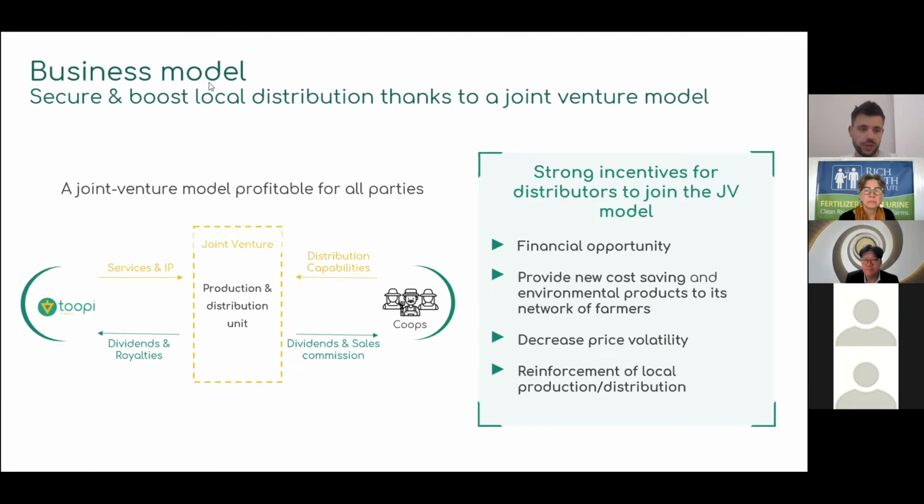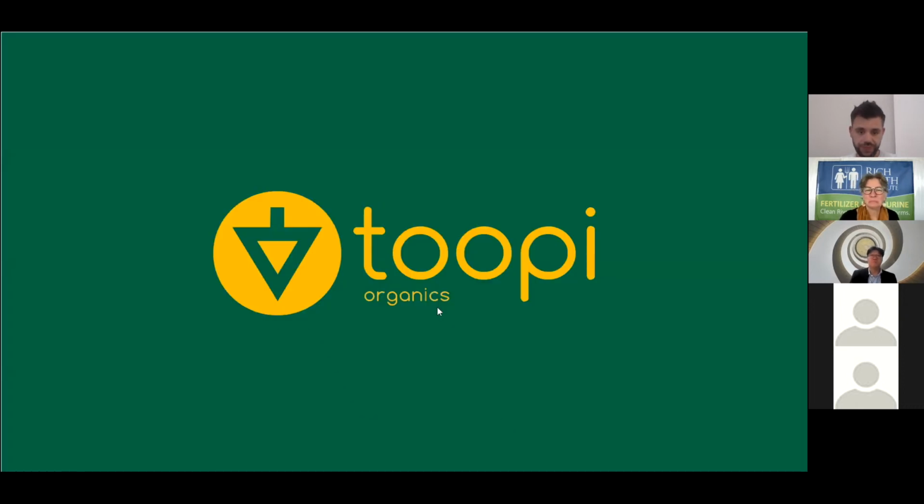And in fact, Toopi wants to finance this by selling the service and IP through technology transfer. And the partners, the cooperatives in this joint venture, have the role to market and sell the product, and then to address their final members and customers. Thank you for your listening.